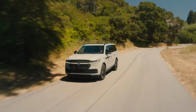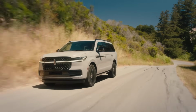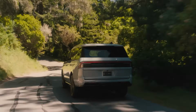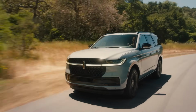What kind of transmission? Yeah, it's mated to a 10-speed automatic transmission. We've worked a lot to further improve the shift quality, which was already a good start for us, but here we've taken it to the next level. How about in terms of four-wheel drive, all-wheel drive? Is it standard? The Navigator now comes with four-wheel drive standard across the board. When you get the heavy-duty trailer tow package, we also throw in the 2-speed transfer case to really take it to the next level.